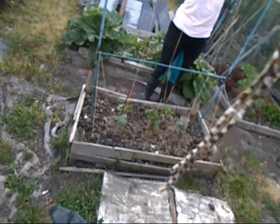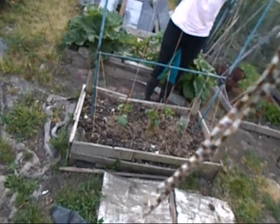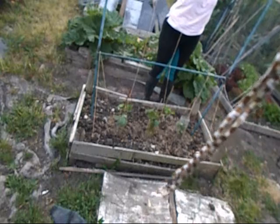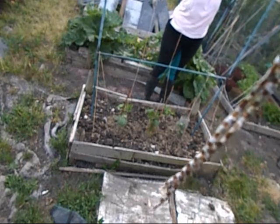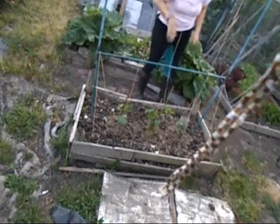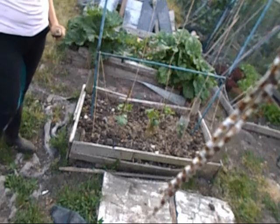I don't think I'll need to re-stretch the string, because the cucumber plants will just grow up it. Cucumbers can grow around like runner beans. They're a crawler plant, they crawl and climb, rather than tomatoes which just grow straight upwards. And it's just easier to do it this way. So we'll see what happens. I'll let you know in a future video.